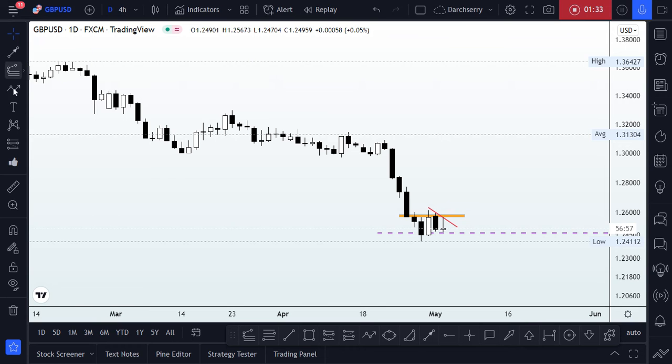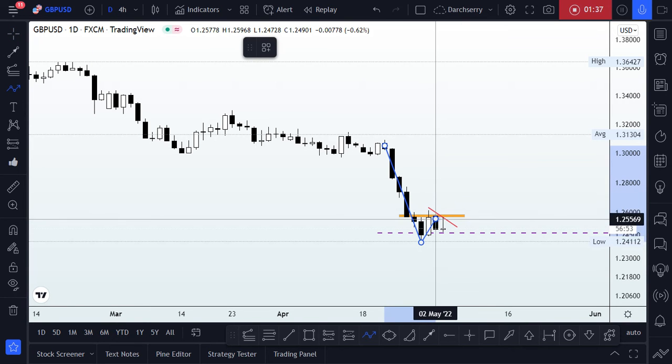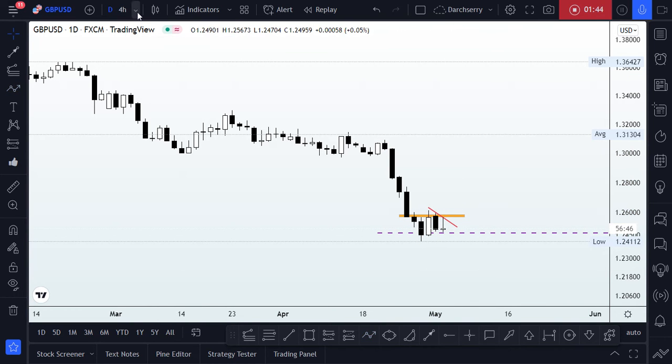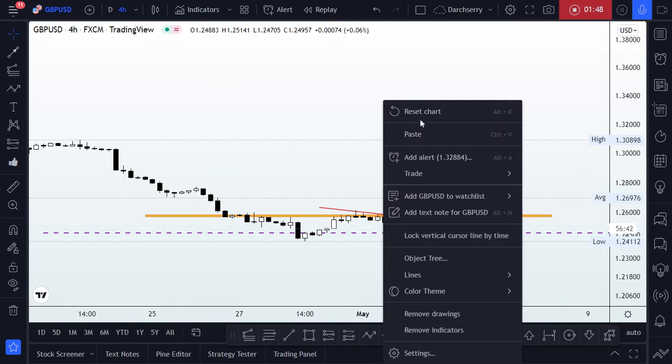And we also have a possibility that price can actually do, instead of a reversal pattern, a trend continuation to the downside. So now, scaling down to the 4 hours time frame, what are we going to have on the 4 hours time frame?